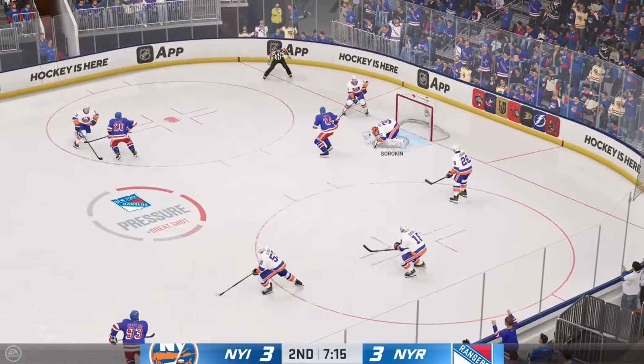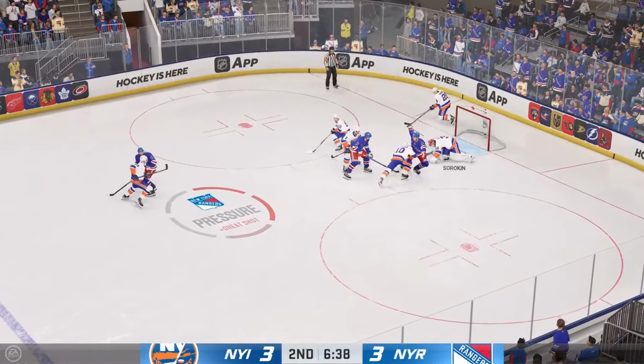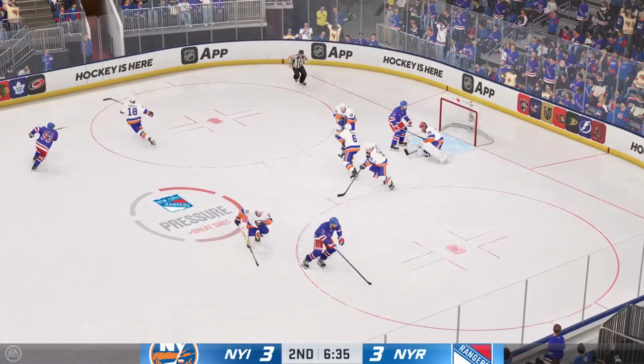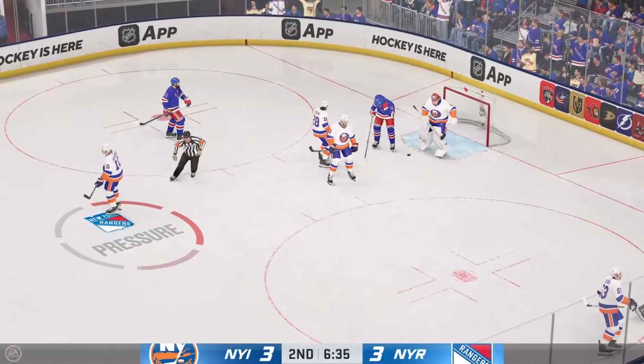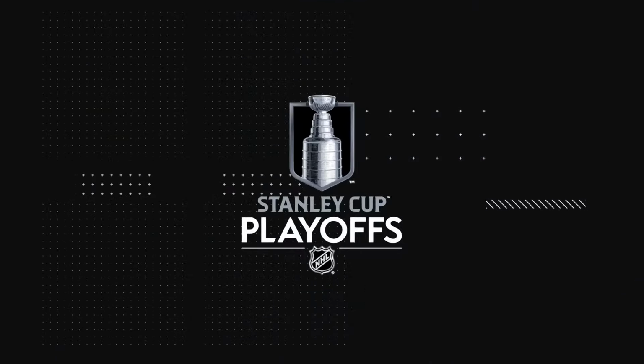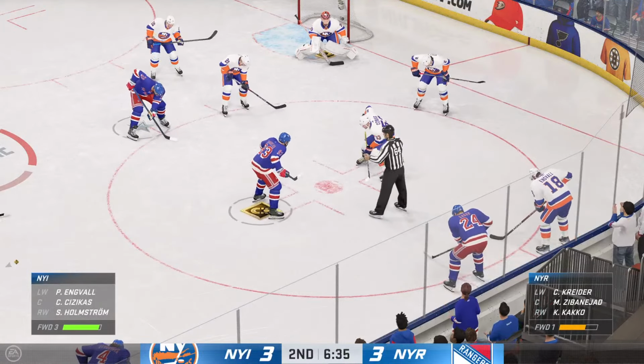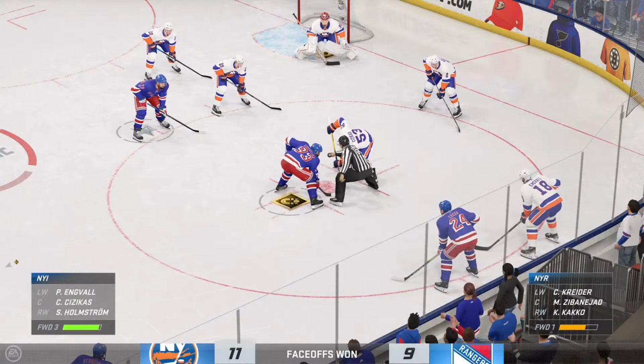Scooped up along the wall by Romanov. Retreats with the puck inside the defensive zone. Takes a shot, and he comes up with a stop there. There's the whistle as the puck stopper elects to hang on. More than half the period has expired. We've got a tie game.